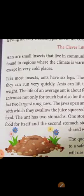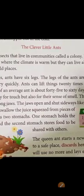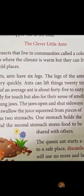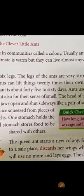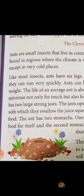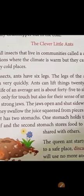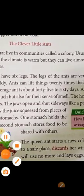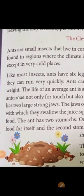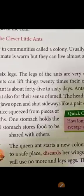The life of an average ant is about 45 to 60 days. How many days can an ant live? About 45 to 60 days. The ant can live only 45 to 60 days. Ants use their antennae not only for touch but also for their sense of smell.